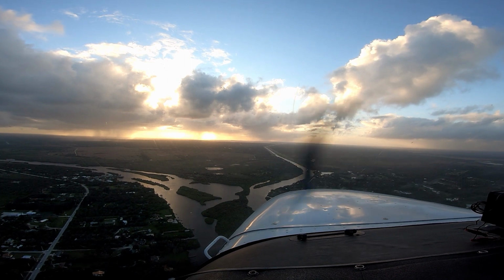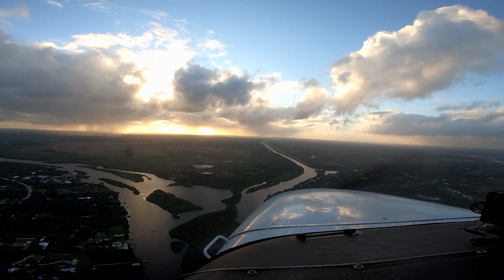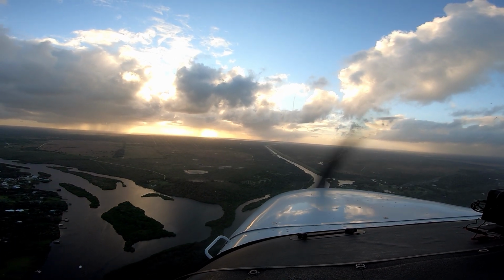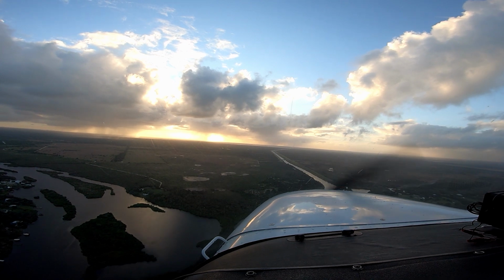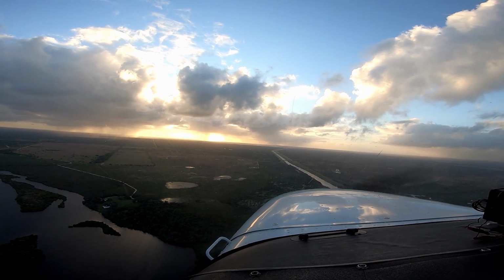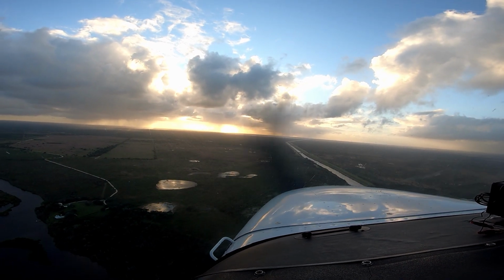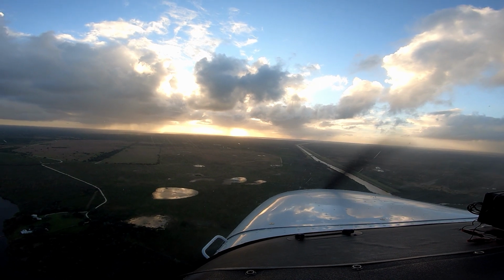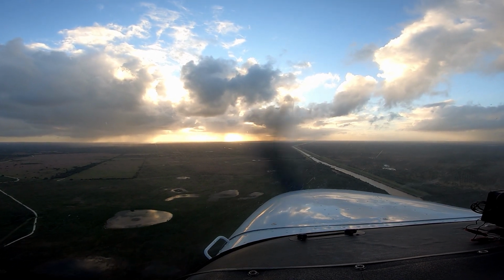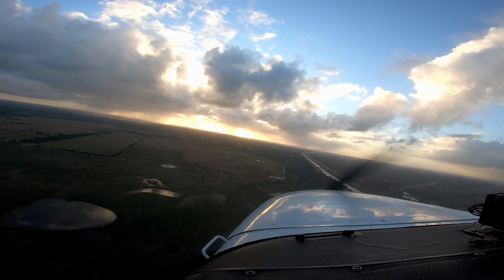Alright. Repeating the numbers. Below 110 knots. 10 degrees of flaps. Keep the nose down, don't let it shoot up. There's 80 knots. I'm going to come down to 1400 RPM because it seems like I'm not losing altitude at all at 1500. Alright, that's pretty low. So, come back on my power.